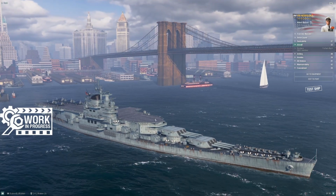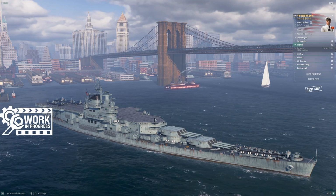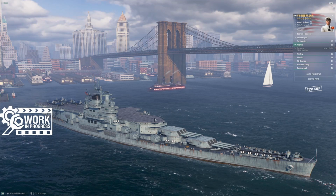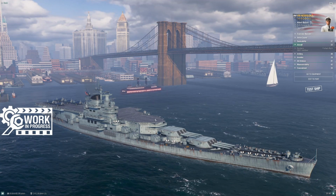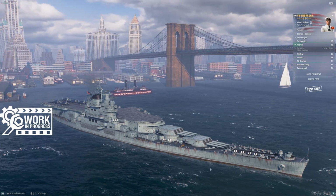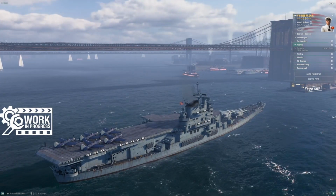Now, Kearsarge is a Tier 9 Premium, currently available, by the way, if you're keen to spend money, and I won't recommend the ship, because she's not for everybody, but she's currently available as part of the Black Friday things that's going on right now. So you can get Kearsarge, if you're curious. But Kearsarge is the first high-tier battleship to mesh proper battleship guns with a decent airstrike.